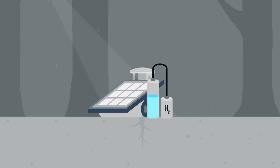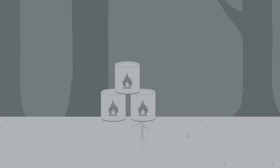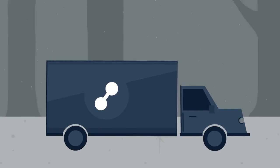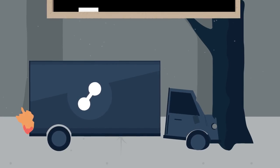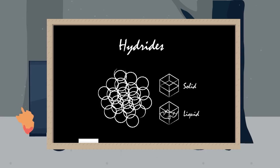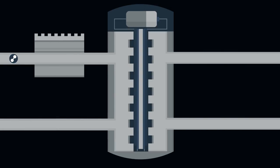The other problem is how to store and transport the hydrogen gas once you've got it. It's extremely difficult to liquefy and rather dangerous if kept as a gas under pressure, particularly if the vehicle crashes. Research is therefore focusing on hydrides, compounds of elements with hydrogen, which are solid or liquid at room temperature and which give out their hydrogen reversibly and without too much energy input. This allows hydrogen to be pumped in, reacting to form the hydride, and then, on the journey, the hydrogen is given off to be used in the fuel cell to drive the vehicle.